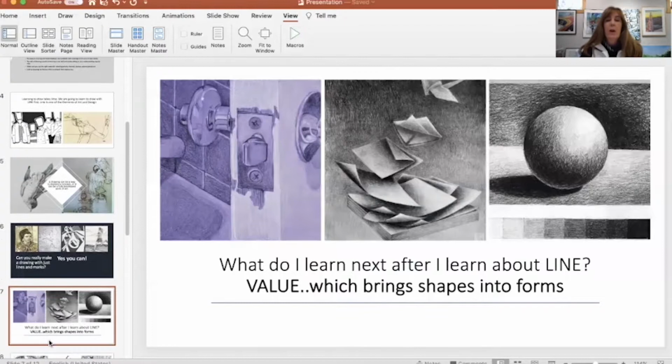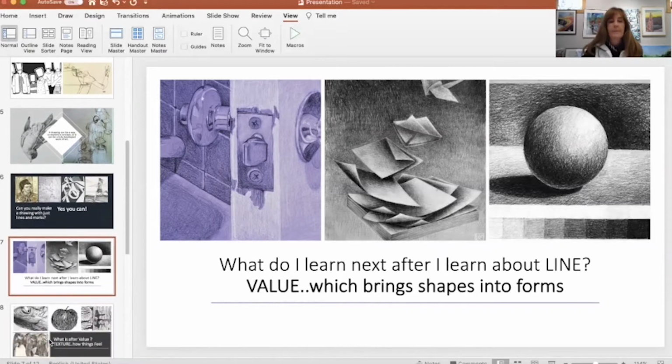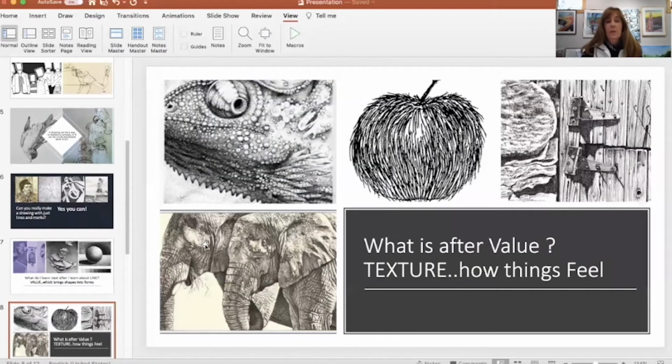What do I learn after I learn about line? Well, value is after I learn about line. Value is what we call value shading. It's the dark and the light areas of a form. So for instance, with line, you draw a circle. With value, you make that circle into a form, a fully formed ball. After that, we could talk about texture.